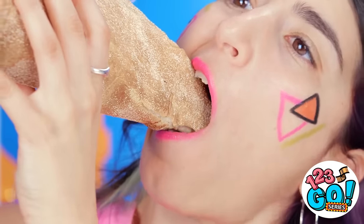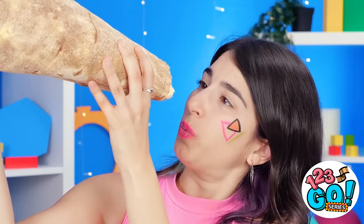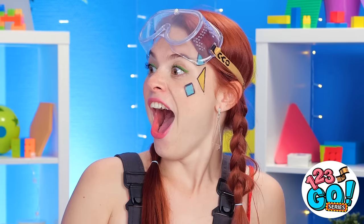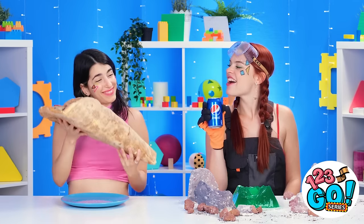I'm gonna take a bite from this end! Woo! There's even more cheese in here! It's liquid cheese! So good! Wow! I'm not gonna lie, I'm pretty jealous! I want to go first again.